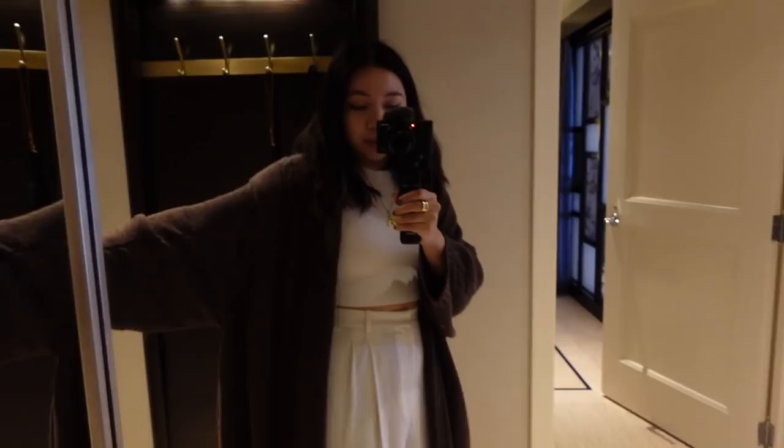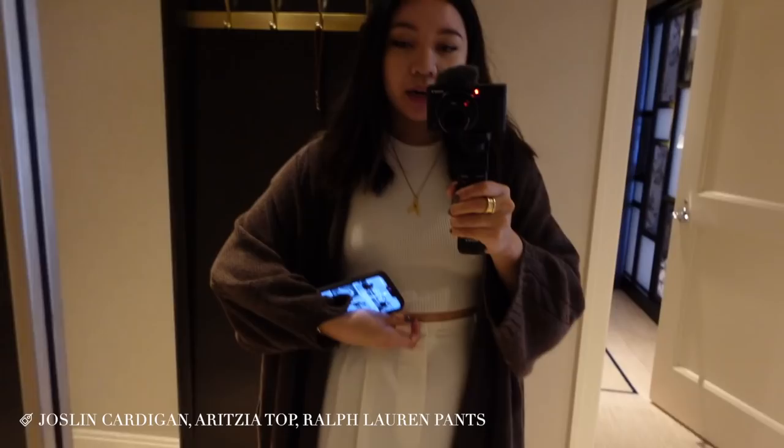This is the outfit today. Sweater is by Jocelyn. I got it from Intermix. Then this Aritzia top and Ralph Lauren pants. And just going to wear some sneakers.